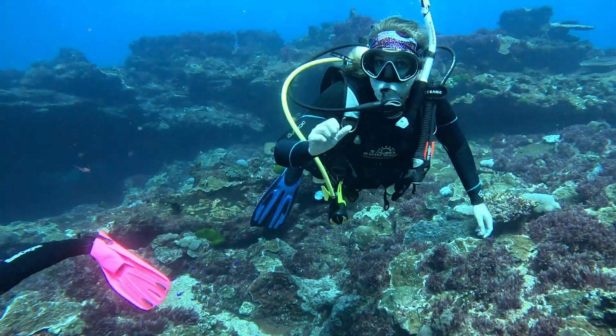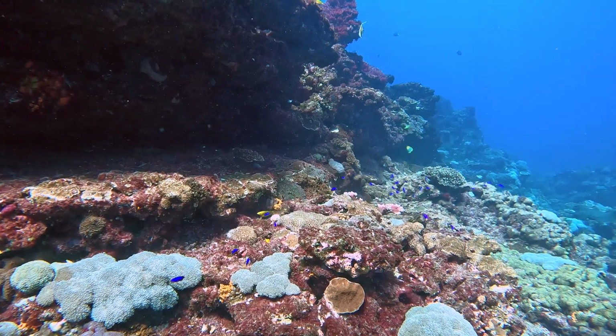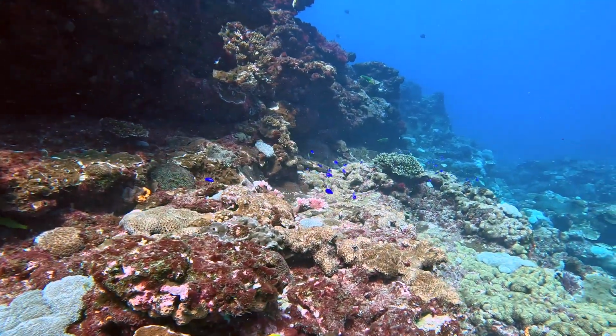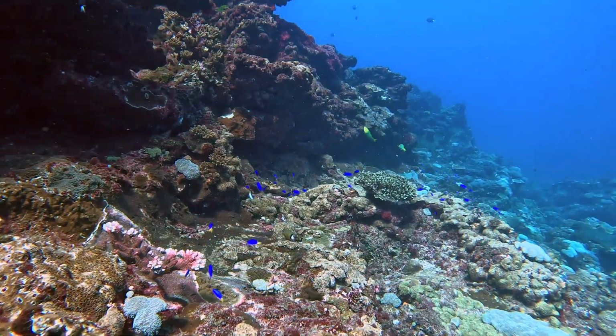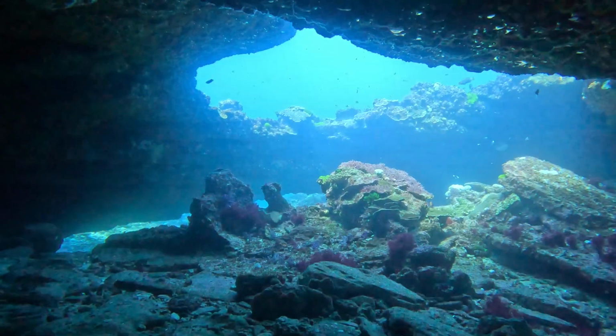Now this reef was named after Matthew Flinders. That's why it's called Flinders Reef. He was the first person to circumnavigate the entire continent of Australia. You'll see his name everywhere throughout Australia, like James Cook as well.